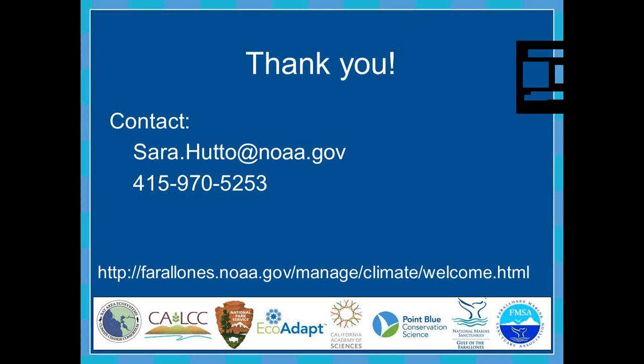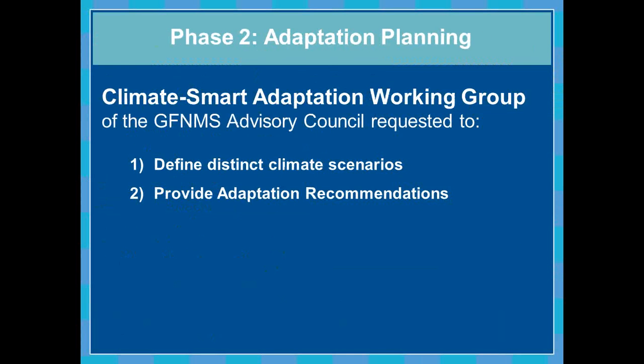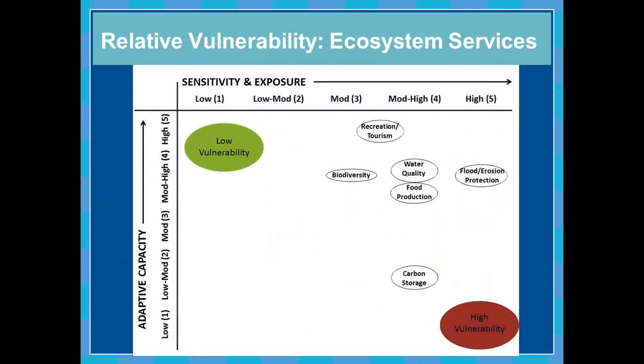Okay. So there are some questions getting more back to the science and the technical side. There's a request from Megan Hepner. Can you go back over the axes of the vulnerability table? It seems like it includes two criteria on one axis and one on the other. Yeah, so sensitivity and exposure were averaged for the x-axis. So yeah, you're right. There are two different scores that are considered in that axis.